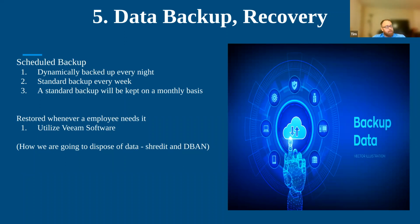As far as data backup and recovery, basically the main difference between standard backup and dynamic backup is that a standard backup is a total backup. So it takes a lot more data to do a standard backup, but it gets everything done. And so basically what we do is we do a standard backup every week, and then we do a dynamic backup every night. And a dynamic backup is just what is changed from the standard backup. So it only saves the changes. So it takes a lot less data.